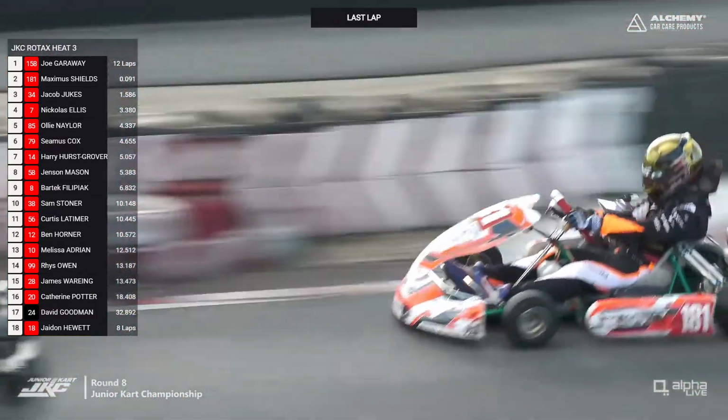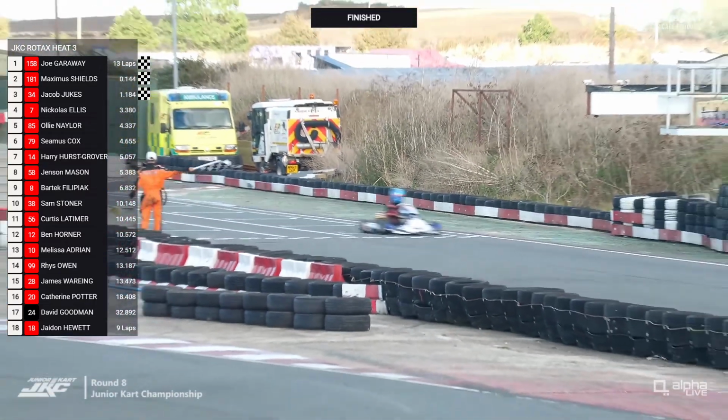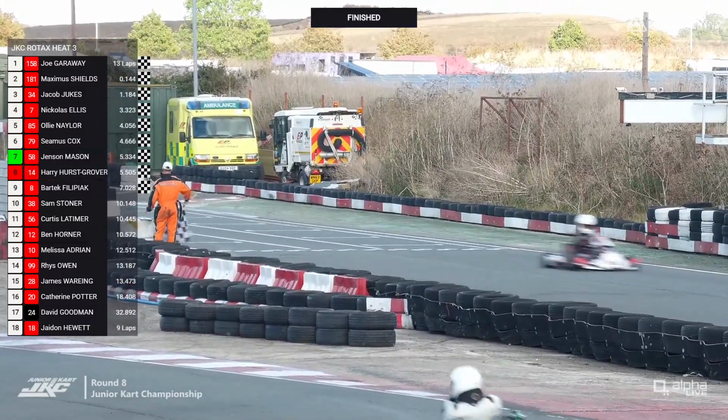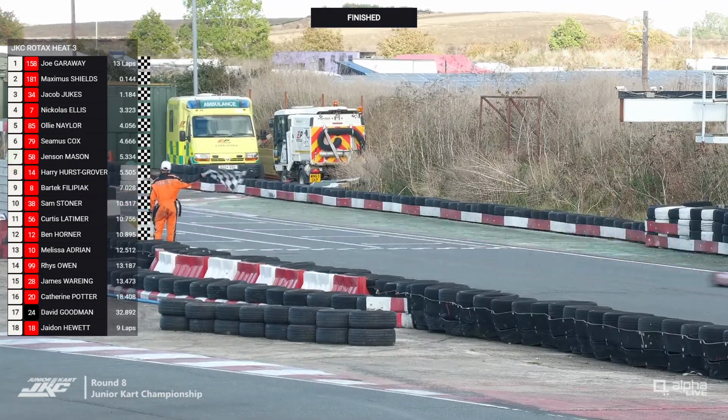Garraway comes out of the corner. He's going to take his 2nd victory with Shields right behind, and then a closing Jacob Jukes in front of Nicholas Ellis, Ollie Naylor, Seamus Cox, Jensen Mason, Harry Hurstgrover, Bartek Filipiak, and then it's going to be Sam Stoner.